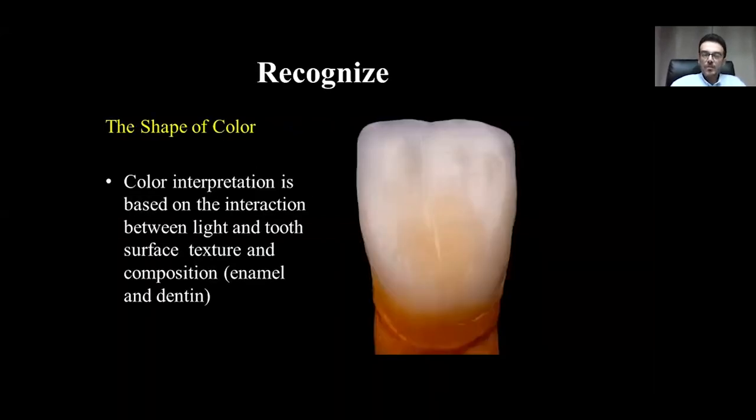Color is considered to be an interaction between light and the different components of the tooth regarding enamel and dentine. Color is not the same from cervical to incisal of the central tooth. We have a basic shade that we regularly take using commercially available shade guides or even digital systems.